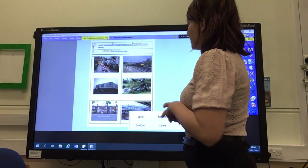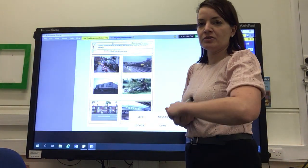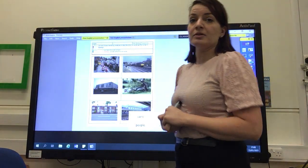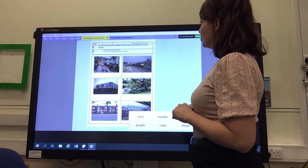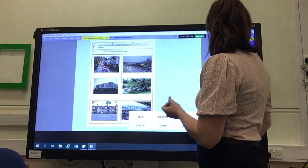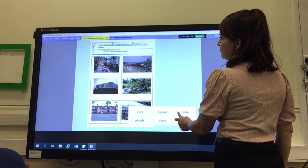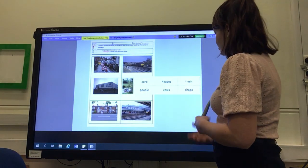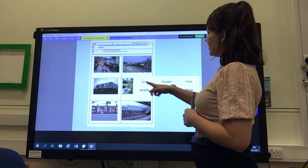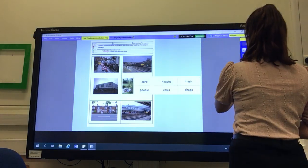Now, at this point, if you are doing the Mail In Challenge activity, you can stop the video and have a go. If you are having a go at the easy activity, I'm going to explain that to you now. So your sheet has got those same pictures I used on the front, and you are going to be doing some reading today to match these important words to the pictures. So you might want to sound button the words to help you.